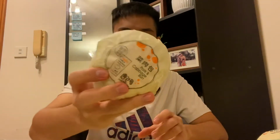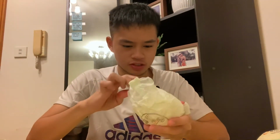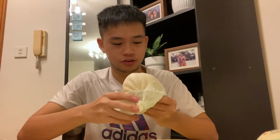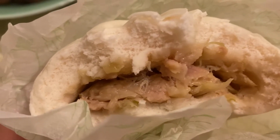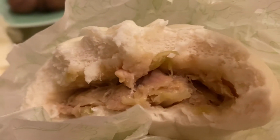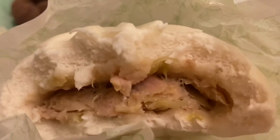Now let's move on to the pork and cabbage bun. Now it's not as hot as it's supposed to be, like when they prepare it for you, but let's give this a go. Yeah, the filling is quite similar to what you'd get in a dumpling, like gyoza dumpling, or those Chinese pot stickers. That minced pork and cabbage combination is very common. So that's exactly what it tastes like.